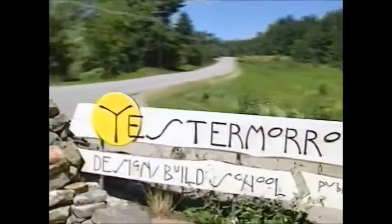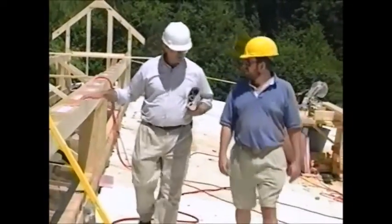The notion of sustainable design is that what we design and build today will be a benefit and not a hindrance to people in the future. One of the major missions of the school is to create that integration of design and construction.